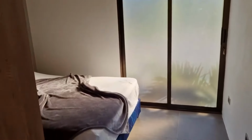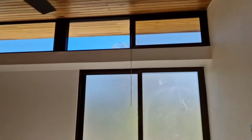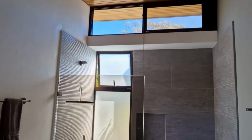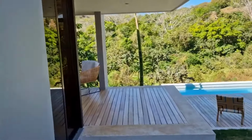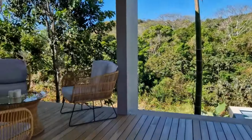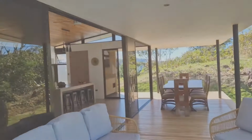The second bedroom is a practical and comfortable space. A second full bathroom adds convenience for guests. House Garden is not just a great house, it's an opportunity in an unbeatable location. For the full listing and pricing details, check the description below.